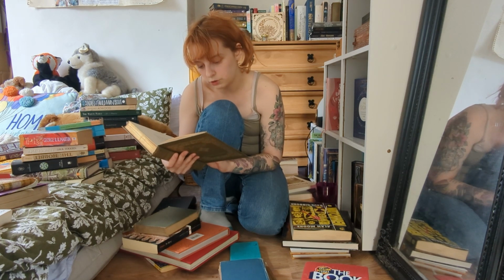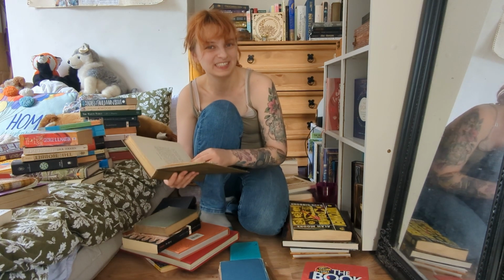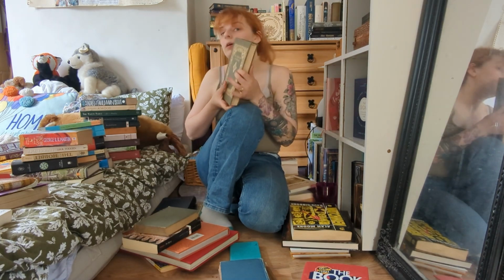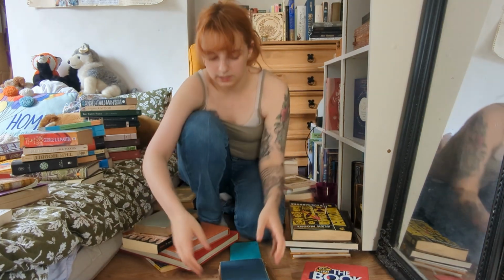1912 new edition. Yes, it says it's the new edition from 1912. But this is lovely, and I need to figure out how to do repairs or find someone that can do repairs, because that does need a few repairs.